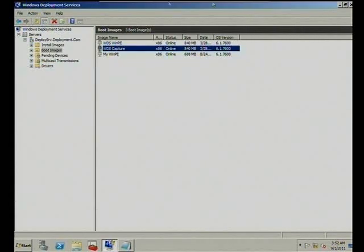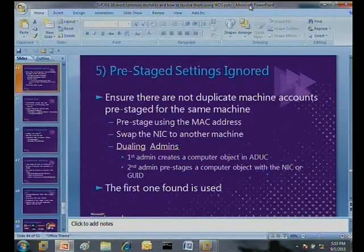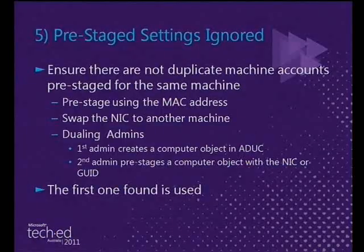So that's pre-staged. Now, what kinds of problems can you run into with pre-staging? You have to make sure you don't have duplicate machine accounts pre-staged for the same machine. Well, what if you have them in different OUs? What if you pre-stage a machine using the MAC address, then you swap that NIC to another machine? What if you have dueling admins? The first admin, they're trying to help each other. They really are. The first admin creates a computer object in Active Directory Users and Computers. The second one goes in and pre-stages using a NIC or a GUID.